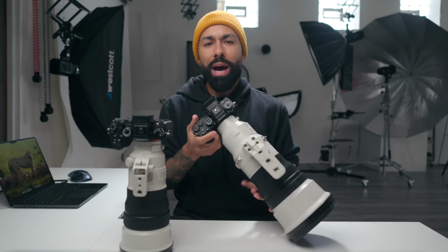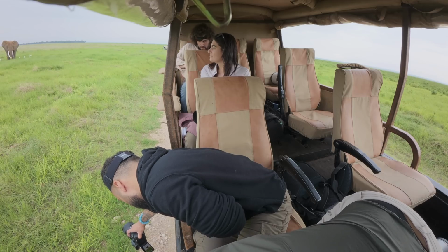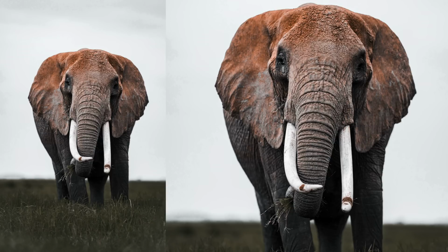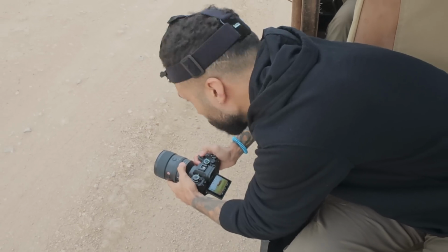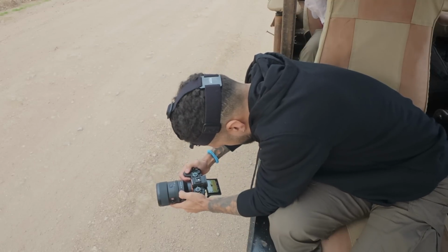Now with the A1II, I can shoot both low angle vertical shots, right? I can tilt it this way, and also I can tilt it landscape. There's just no better screen for a hybrid camera. And I'm talking about the mechanism, okay?